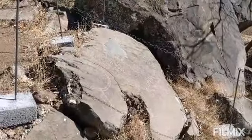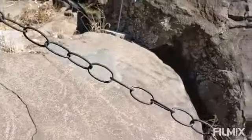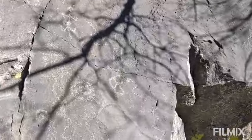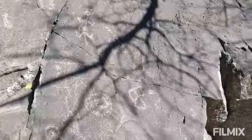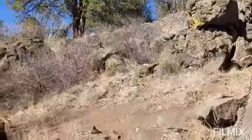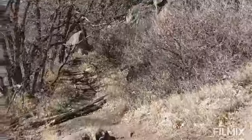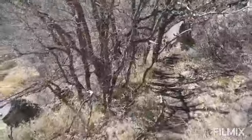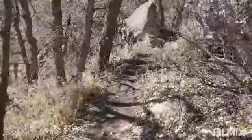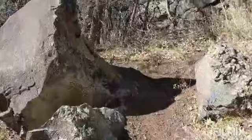Here's another smaller petroglyph site. These ones are kind of faded, but see it right there. And then some right on the rock there. And like I said, there's smaller sites scattered throughout this canyon. So the Don Weaver Trail is a little bit more rugged and a little bit steeper, but totally worth it.